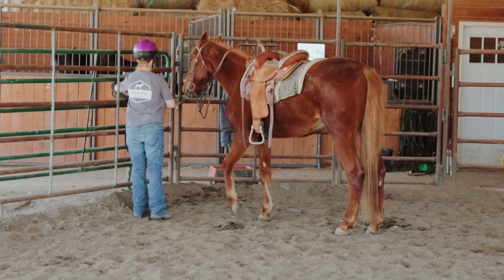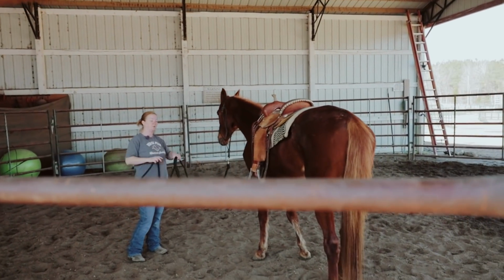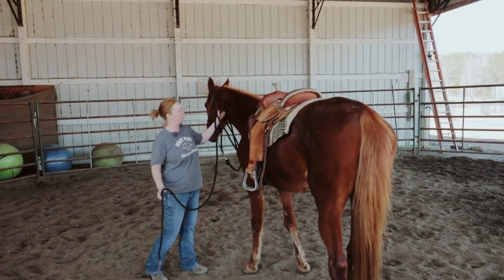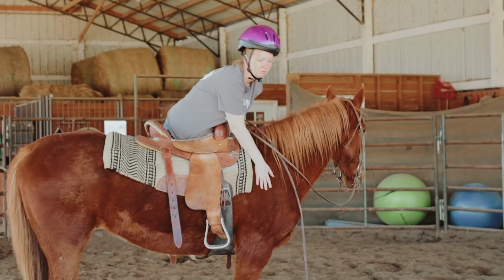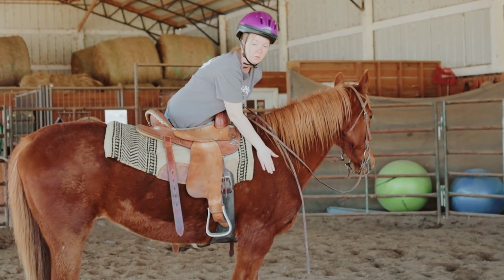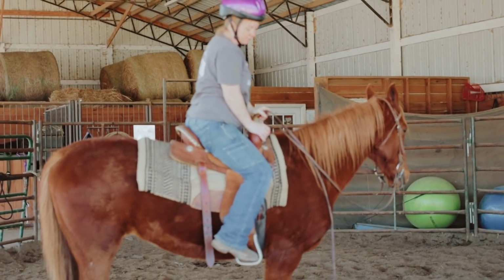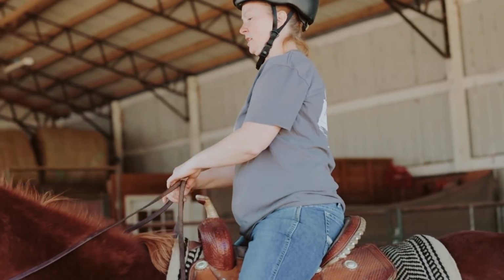Another important thing is when you're saddling a horse, you don't want to just tighten up your girth as soon as you get on them, because that could make them very cinchy, and that could be a problem that you do not want to have to deal with. If you don't know a horse's background, you don't just jump up on them. I like to put my weight in the saddle first before I fully commit to getting on.